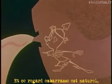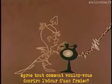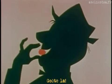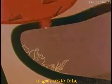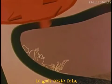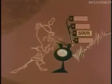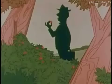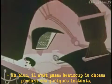Aha. And that worried look is natural. After all, how do you describe the smell of a strawberry? Stimulus dispatched. Analyzed, okayed by headquarters. Go ahead, eat it. Taste it. Another chemist gets into the act. Taste this time. How is it? Should be sweet. Sour? Sour. Well, a lot happened in those few moments.